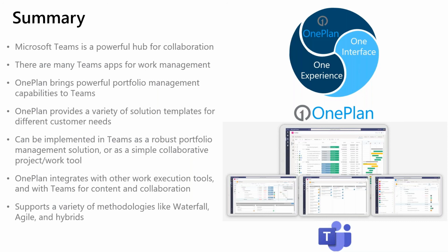It can be implemented in Teams as a robust portfolio management solution going into all the areas that Paul showed, or perhaps just the simple collaboration and project work and scheduling is all you need. It can be implemented in that fashion for your organization as well. Now, OnePlan also integrates with other work execution tools, as Paul demonstrated in that capability on connecting. So it gives us the ability not only to use different tools, but to support a variety of methodologies like waterfall, agile, and hybrids. So the flexibility here is key. It can be deployed in a manner that best fits the way you'd like to do business.